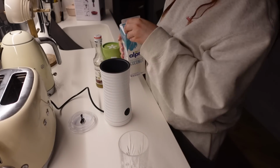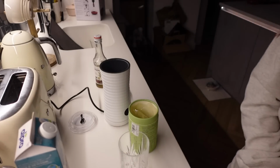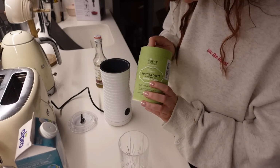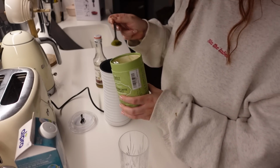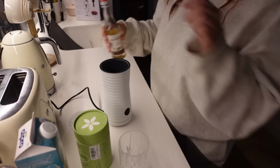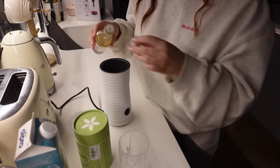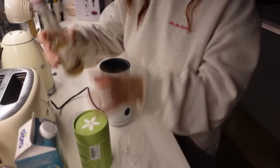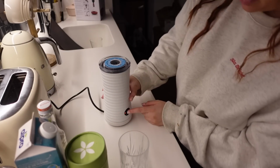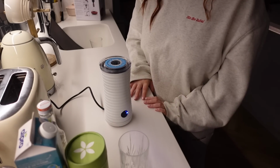I think it's about there. Again, I just got this matcha from Amazon. How many teaspoons does it say? One teaspoon. Okay, so it's not gonna be super matcha-y. And then I'm just gonna pour the vanilla in here straight away, because when I press go, this is just gonna blend together. So I went on the cold foam. So that's just gonna go ahead and do its thing.